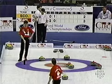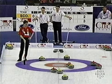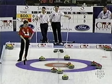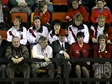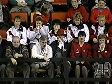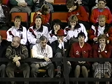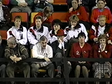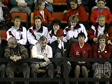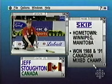Well, they seem to be quite relaxed despite the pressure of playing for a gold medal in the World Championship. Who finds it tougher, the wives or the players on the ice? No question. When you're out there, you're not nervous at all. You're playing because you've played all winter long. You've thrown thousands of rocks, and they just sit there and hope that their husbands make all the shots. It's nerve-wracking. It really is.